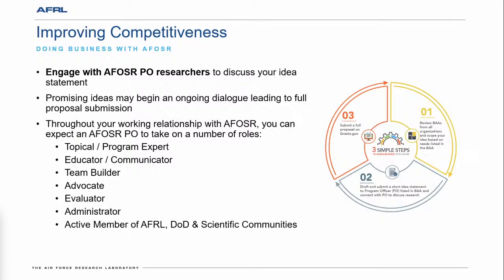Good morning. As Matt stated, my name is Calvin Scott. I'm the Senior Procurement Analyst for AFOSR. I'm responsible for overall management of the AFOSR Open BAA. This role consists of serving as the bridge between the program officers and the principal investigators. All right, we can go to the next slide.